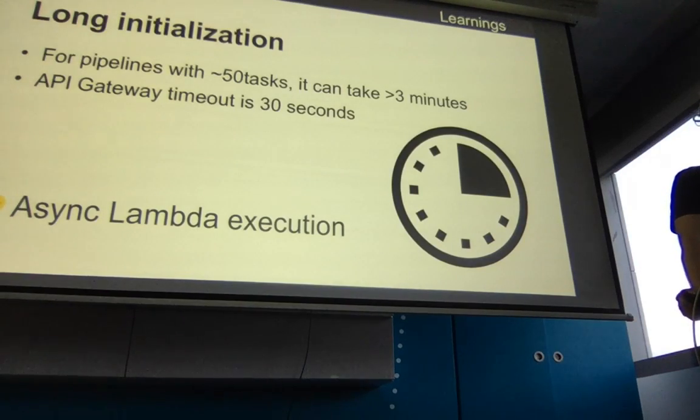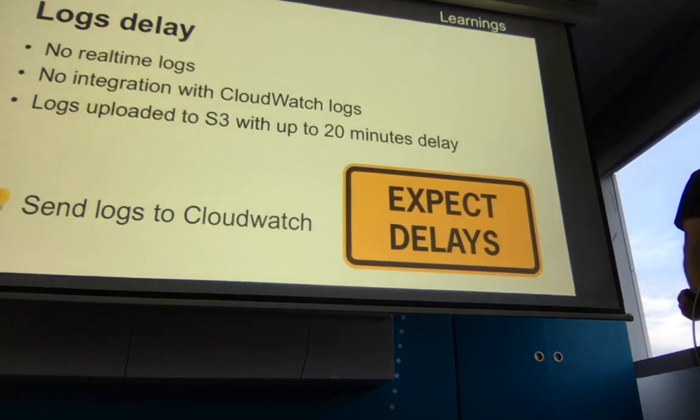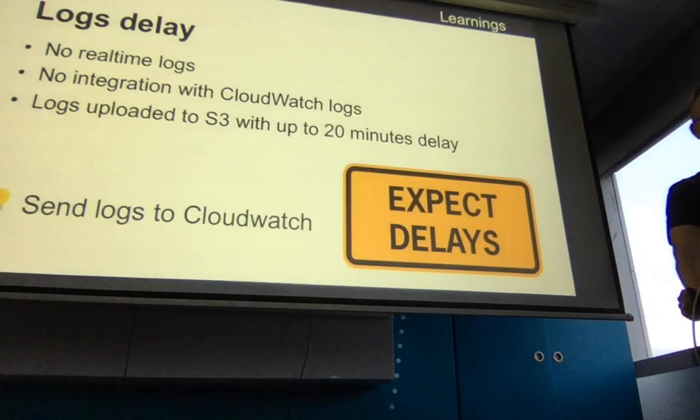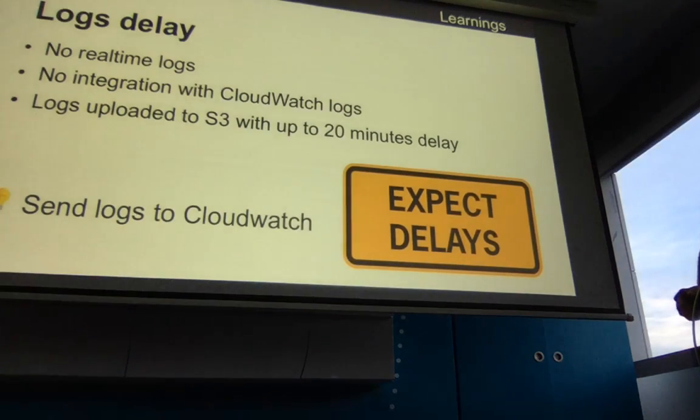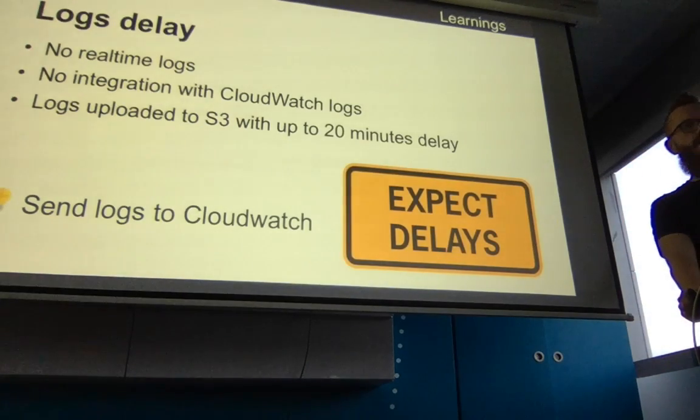So okay, we fixed that unexpected issue. We managed to start our pipeline, and then we don't see any logs. Where are our logs? We configured the pipeline to upload logs to S3, but they are not there. The pipeline seems to be running, but it's not writing anything, so we don't really know if it's working or not. Apparently, the logs of the data pipeline are uploaded to S3 with sometimes up to 20 minutes delay. When it crashes, you're probably going to see it earlier, but if it's stuck and not doing anything, you're not going to see it.